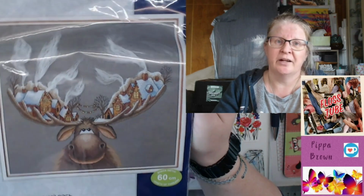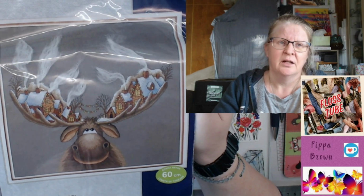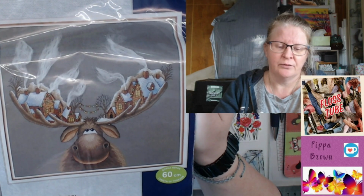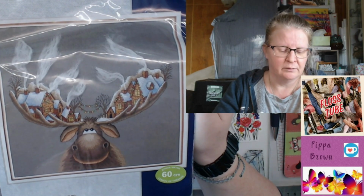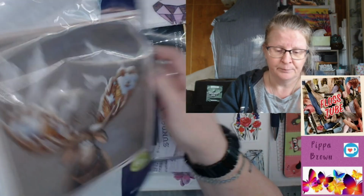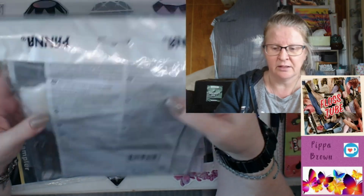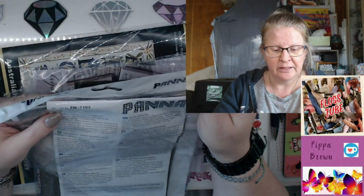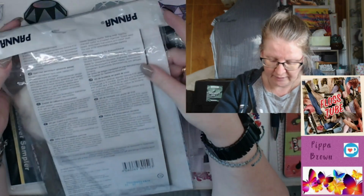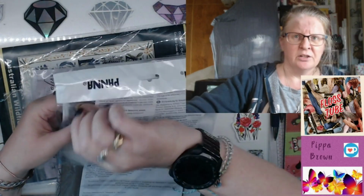But look at the gingerbread houses. And look at the moose. I mean, isn't he gorgeous? So I'm watching this come to life by the lady in the stitching group, and it's gorgeous, absolutely gorgeous. It's just on a plain Aida. I mean, everything is here. I think the needle and everything is in here. I haven't opened it. I have literally just taken it out of the envelope. Oh, I'm just looking for the opening. It's a hard kit.